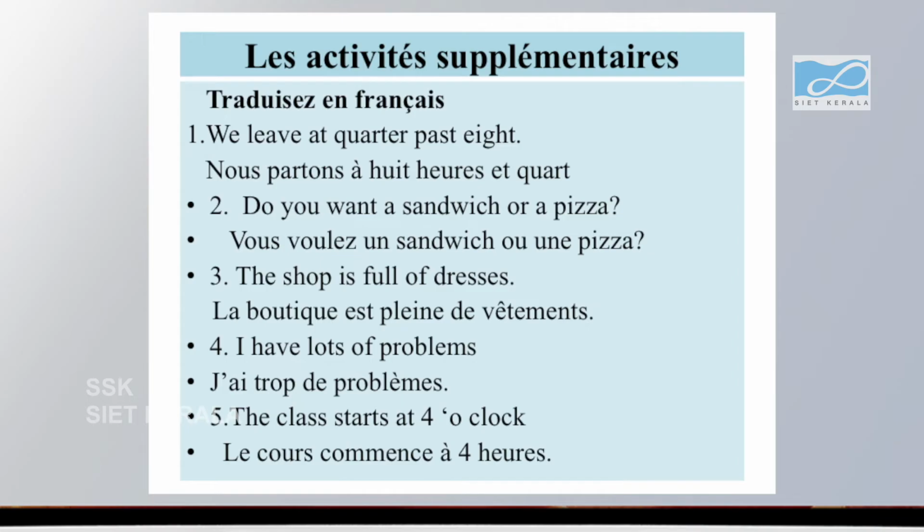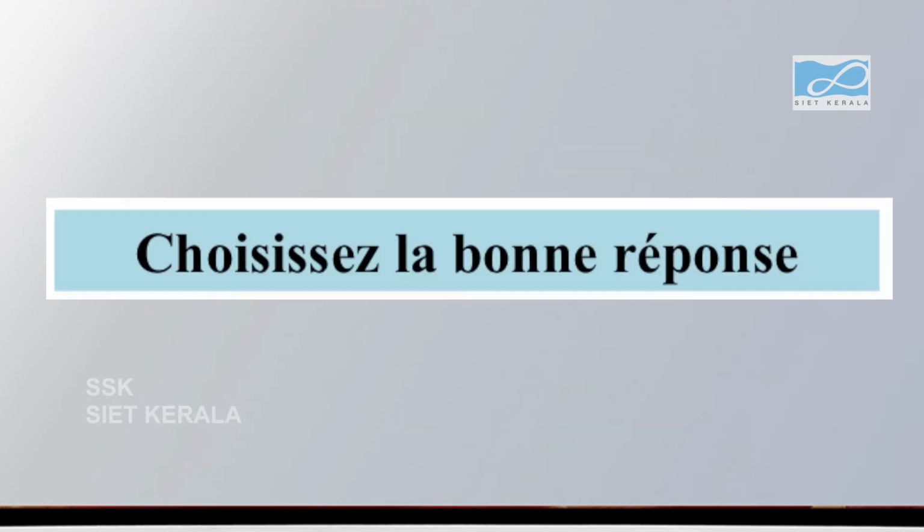The shop is full of dresses. La boutique est pleine de vêtements. Dresses, you have learned the word for dress is vêtements. I have lots of problems. So you have an element of quantity there, so it becomes j'ai trop de problèmes. The class starts at 4 o'clock. Le cours commence à 4 heures.